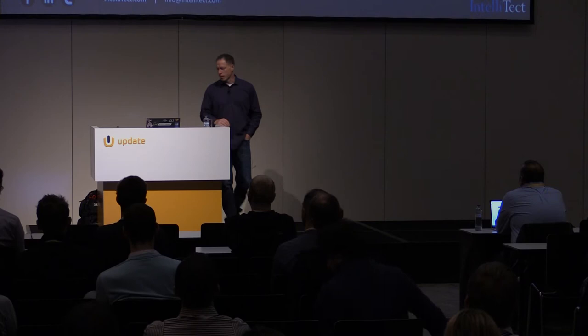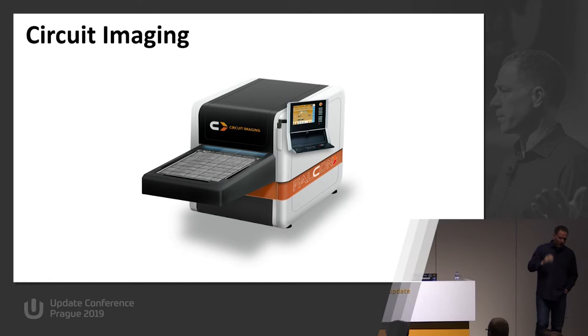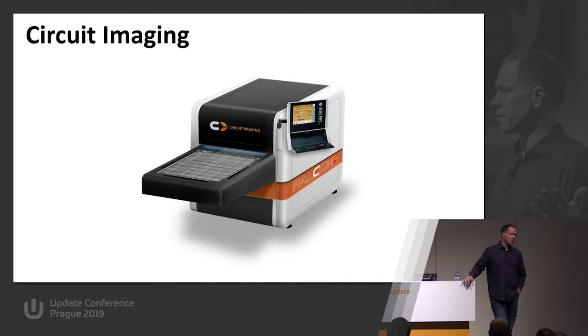I want to start with a look at a device called a circuit imaging machine. In 2016, I started a new company, and I'd partnered with a scientist, and we'd figured out how to print circuit boards 10 times faster than anything on the market. We put 1,000 lasers together and imaged the circuit boards with a laser at about 15 to 50 microns per line. So the lines that you're actually doing for the circuit were about 15 to 50 microns.